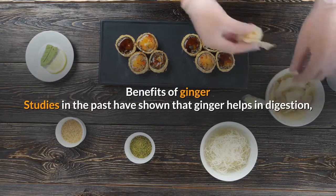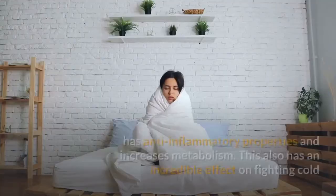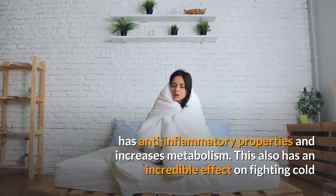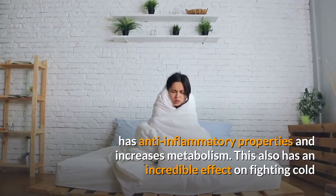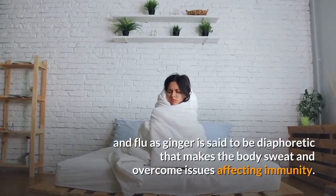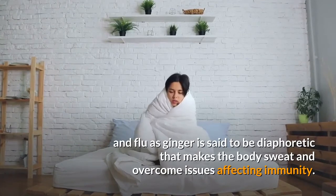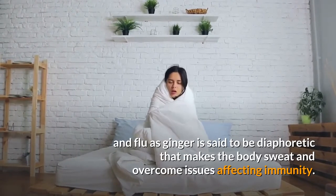Benefits of ginger. Studies in the past have shown that ginger helps in digestion, has anti-inflammatory properties and increases metabolism. This also has an incredible effect on fighting cold and flu, as ginger is said to be diaphoretic, that makes the body sweat and overcome issues affecting immunity.